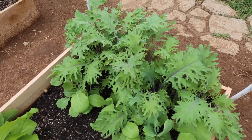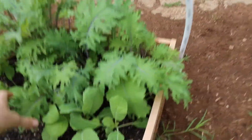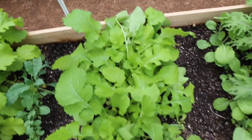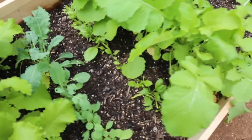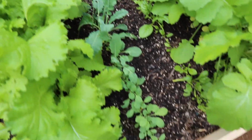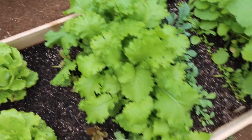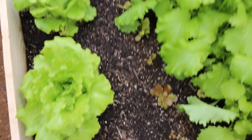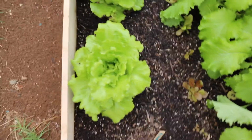I've got some purple kale and some collard greens. And I have some, I believe these are turnip greens, some little baby spinach right there. And now that small row is some Jacinto kale. And then more mustard greens, and then I have some red romaine. Those are the little small ones right here.